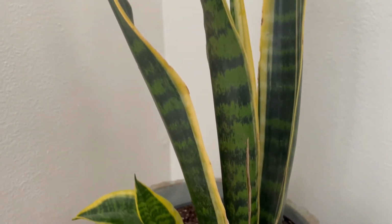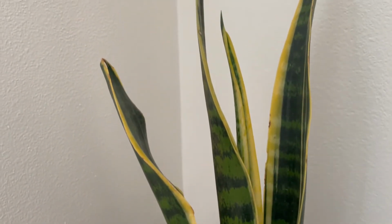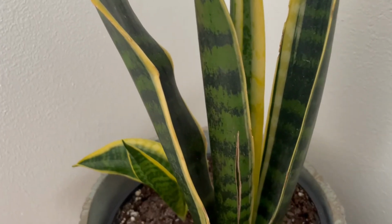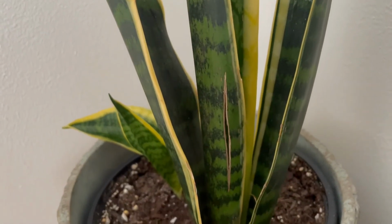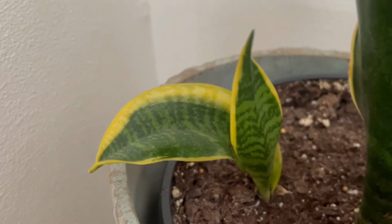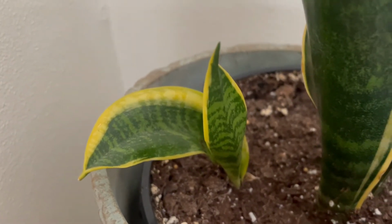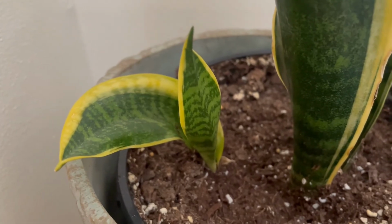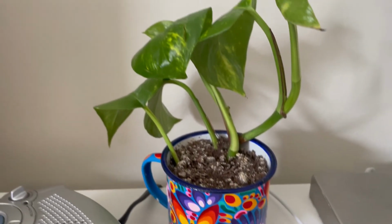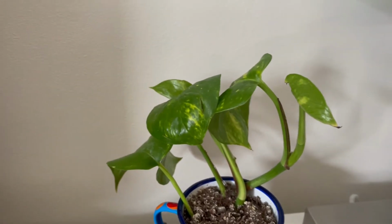Another mother-in-law's tongue in the bedroom. It is doing okay. Love the green and the yellow. Sometimes I do forget to water it, but it is very forgiving. And it has this new little guy tucked right behind him doing this funny little thing. I'm not really sure, maybe waving hello to us. And then I've got another Pothos just stuck in this little cup that a friend of mine got me when she went home to Ecuador.